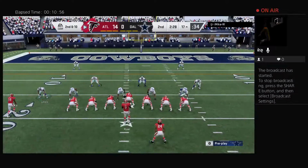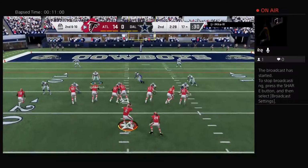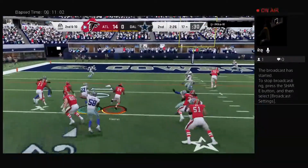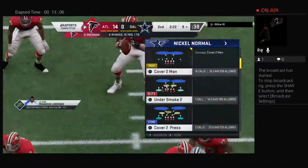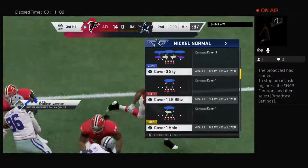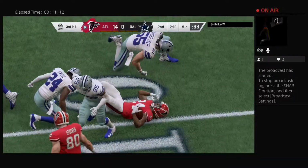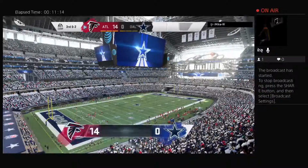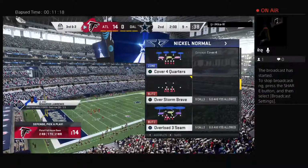After the incomplete pass, here now is 2nd and 10. Back to the running game. It's Freeman. And he's able to get this inside the 10 now to the 9. A nice job to get 8 there after the incompletion, and now they'll look at a 3rd and 2 coming up. The Falcons on 3rd down. They've been okay, 2 for 3 thus far. Here it's 3rd and 2.